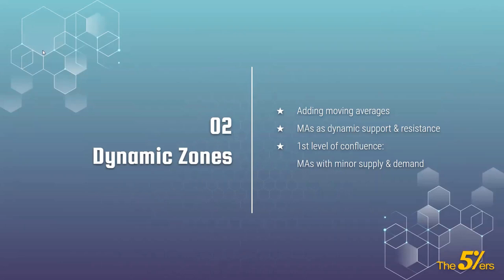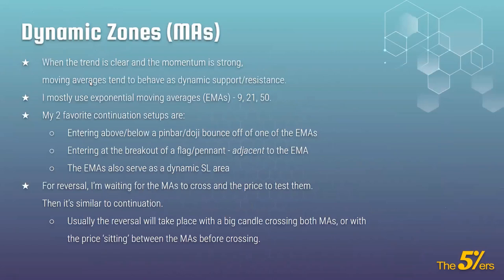And of course, what I'm doing helps me to see a clear trend, to look for areas of dynamic support and resistance. Usually I use the exponential moving averages like 9 EMA, 21 EMA, and sometimes even 50 EMA, mostly for the longer time frames or the higher time frames, like the 4-hour, daily, etc. The 50, you can play with it and try the simple moving average instead of the exponential. Usually what I do, I will show you examples in a minute.